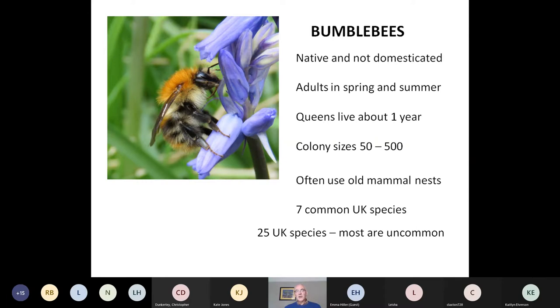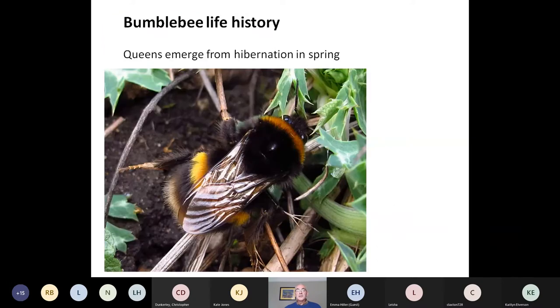And they either nest underground or inside things like compost heaps and under sheds in people's gardens, as you have probably noticed. And then many of them will use old mammal nests, mouse nests and vole nests and things like that. And there are a few species that make a nest which is above ground. They're remarkably difficult to find, and I think people probably find nests more often in their gardens than anywhere else, for instance, when they disturb compost heaps.